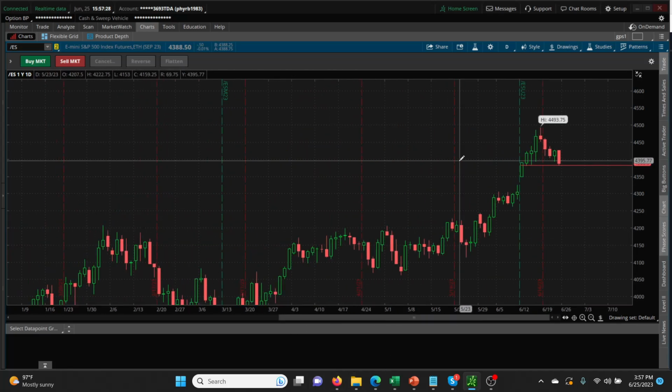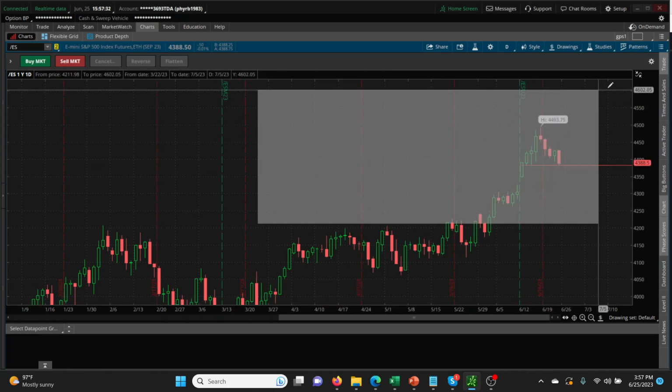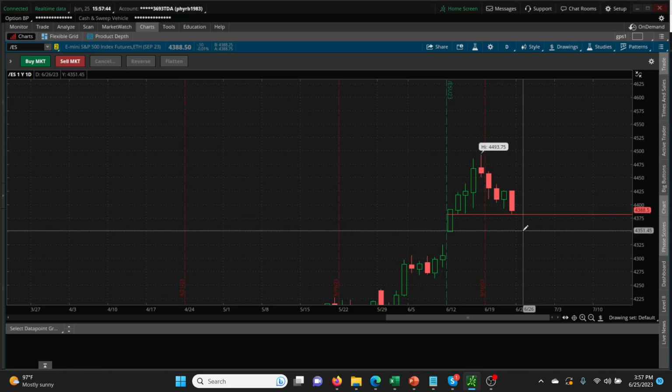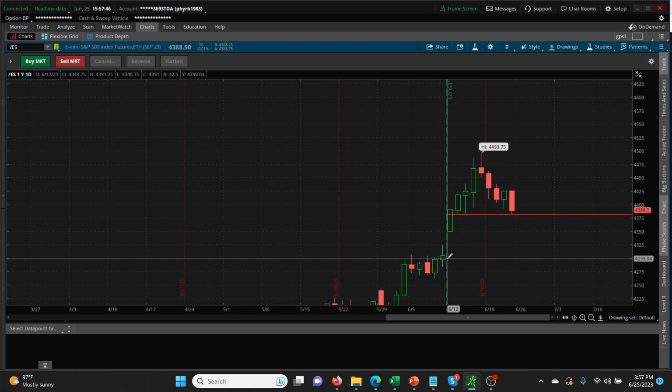So you can see, zooming out a bit more, what this looks like. But a pullback here would not be unexpected. So my initial guess, and I hope I'm wrong because I have some long positions that are slightly long biased, might actually be that we see a break of this tonight and tomorrow. But we'll see. You've got to respond to the market rather than trying to predict it.